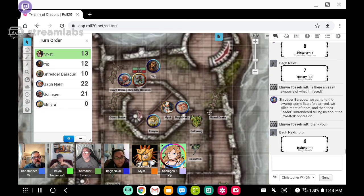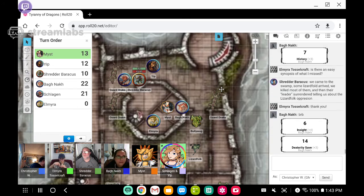Bognock and Mist make a DC 15 dexterity saving throw. You can do it. I believe in you. No, I cannot. 14. Nope. Told you I should have done it. I should have believed in you. You didn't say anything. What are you talking about? That was a 5. Okay, so your failure on the lockpick sets off the trap.